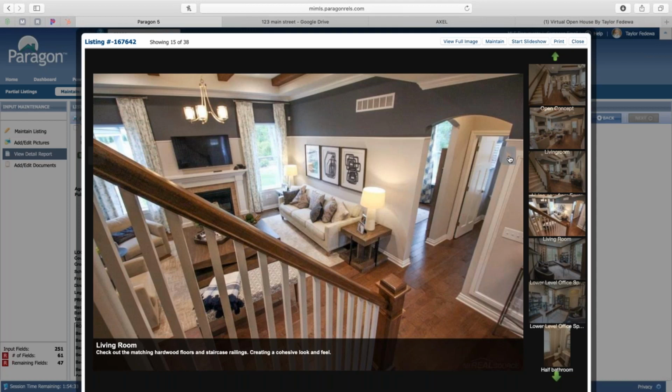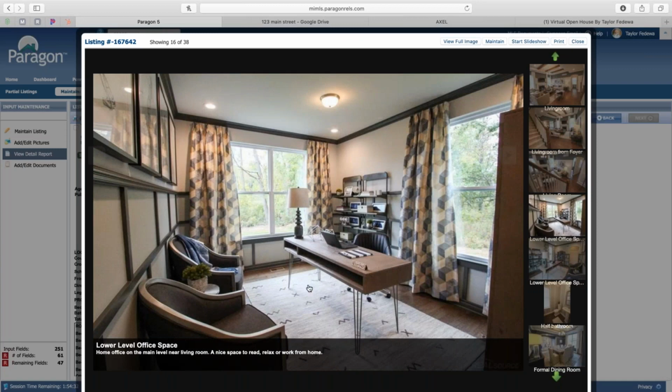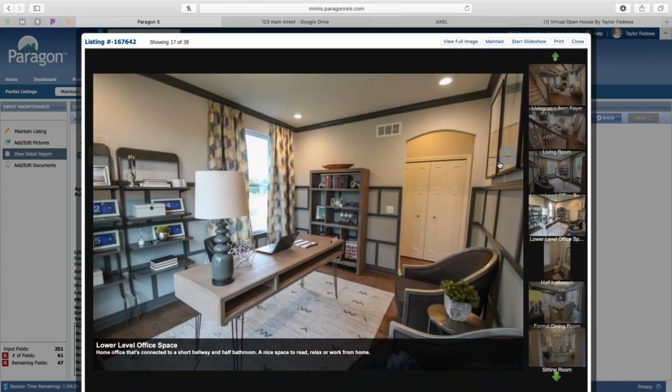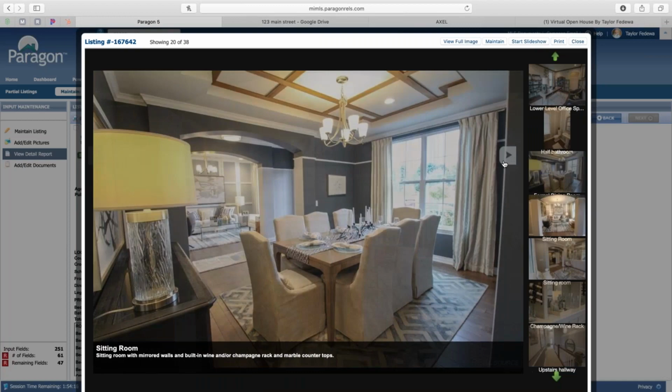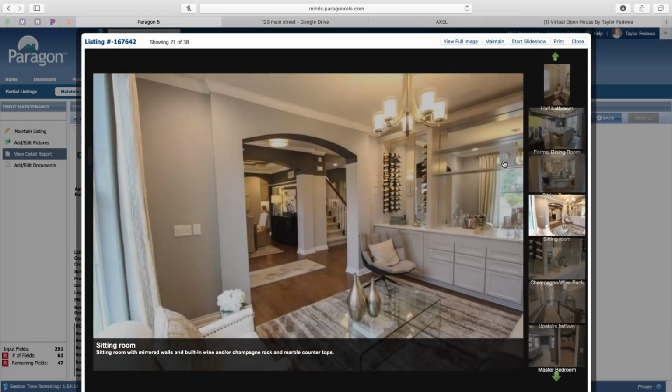So you see this hallway, this space. Now, this is where I tell you this is the home office on the main level near the living room. So that just really gives them an idea of this house. And I hope you guys seeing these pictures in this order can really get a clear understanding of the layout of this home.